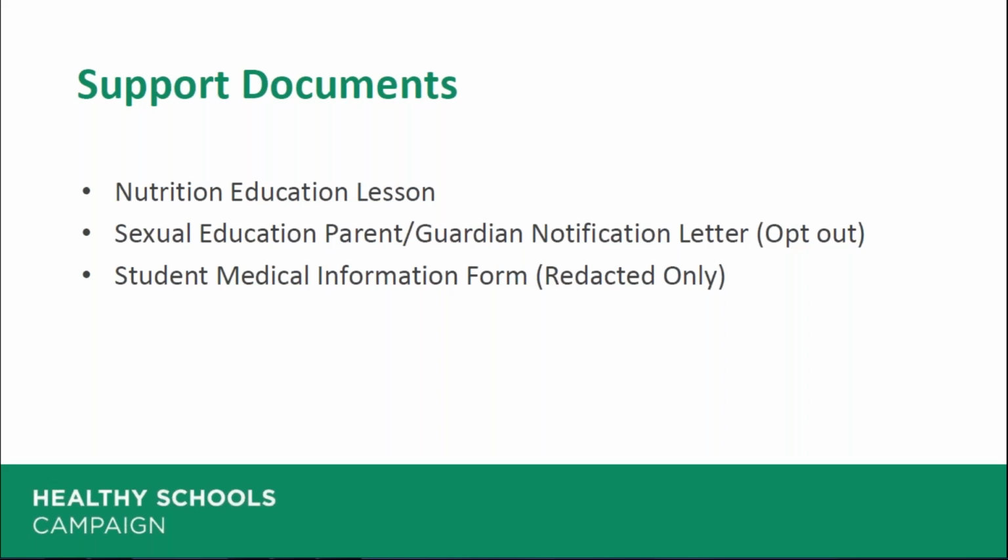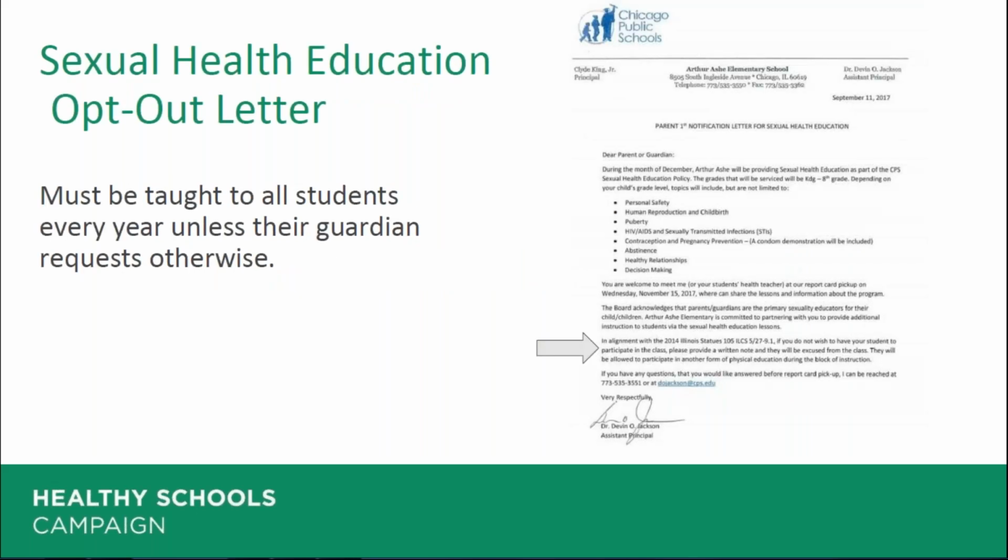You'd also want to have the sexual education notification letter that goes out to guardians, and that should be an opt-out letter. I'll go into a little more specifics later on. And then you're also going to want a student medical information form. It must be redacted. We do not want to put out anyone's personal information, but you should be using something that was actually filled out by a family and given back to the school. So you want to make a copy of that, take out all the sensitive information, scan it and upload it as part of the survey. And I'll give you an example of that in a moment.